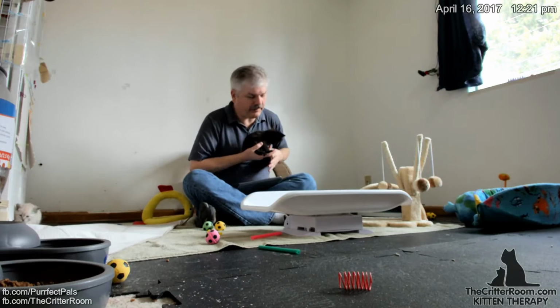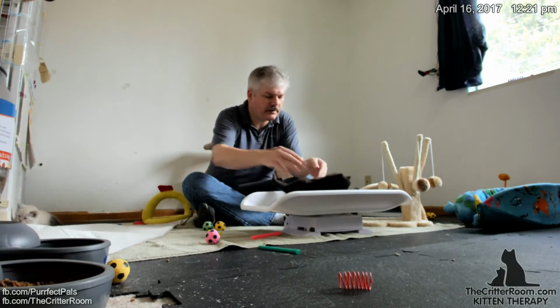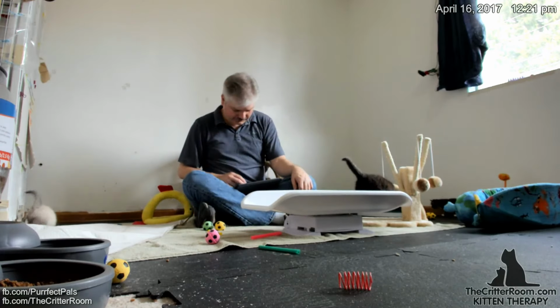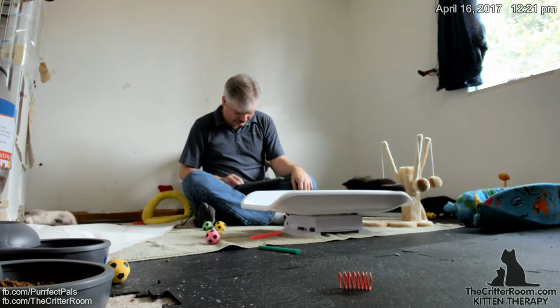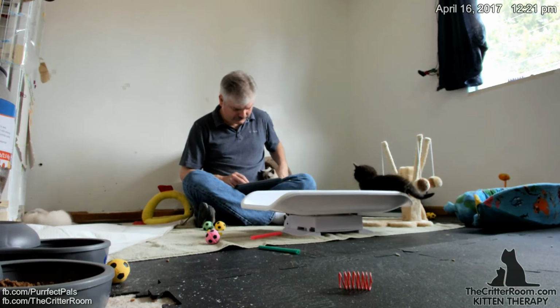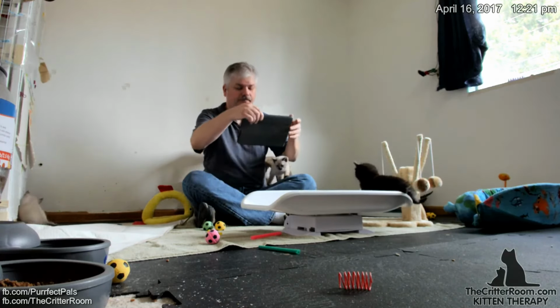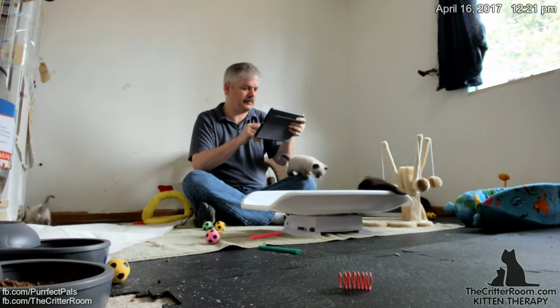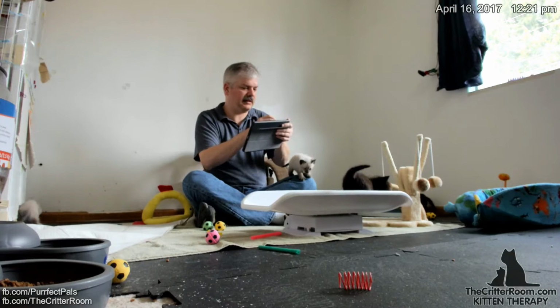Loke was 534, now 568. That's a 34 gram gain. Now weighs 20 ounces.